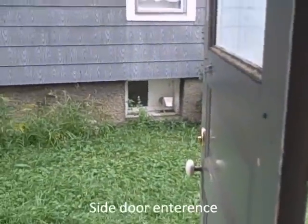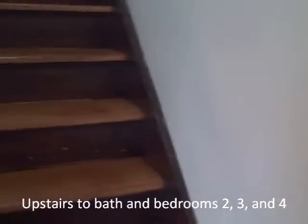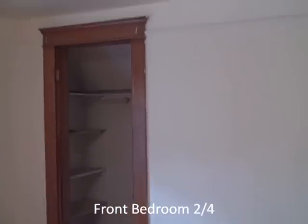And back up the steps. Has a side entrance door. And second floor stairway. Very clean house. Nice size bedroom. This bedroom has two closets.